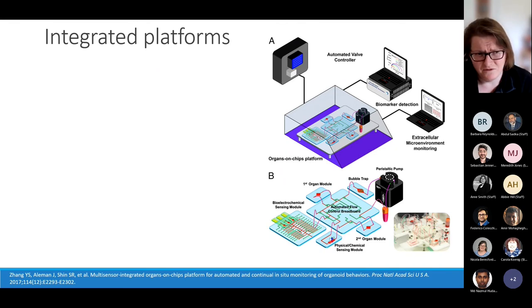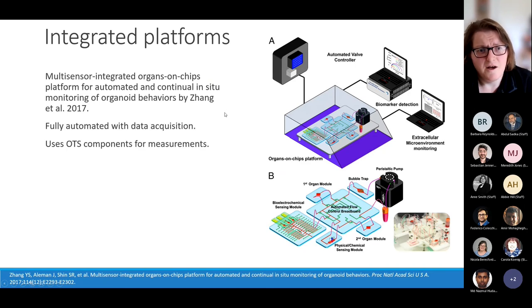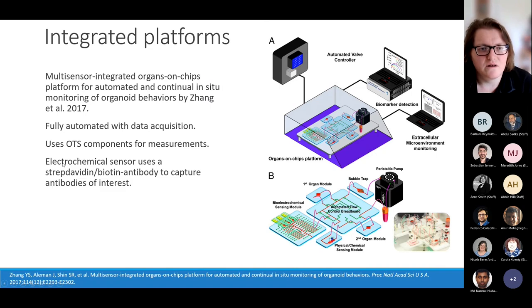And I think the most integrated platform that I've seen so far is a paper from 2017, this multi-sensor integrated organ on a chip platform for monitoring organoids. It's completely automated with data acquisition, using MATLAB. It's got off-the-shelf components, so in terms of measuring things like oxygen, CO2, pH, they work with a company called Presens, who do nice optical sensors. And it's got electrochemical sensors with streptavidin, biotin, antibody to capture antibodies of interest. It is quite complex. So that was the system that I showed at the beginning.